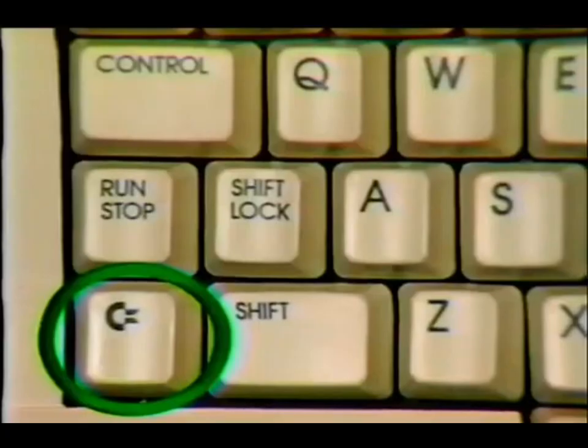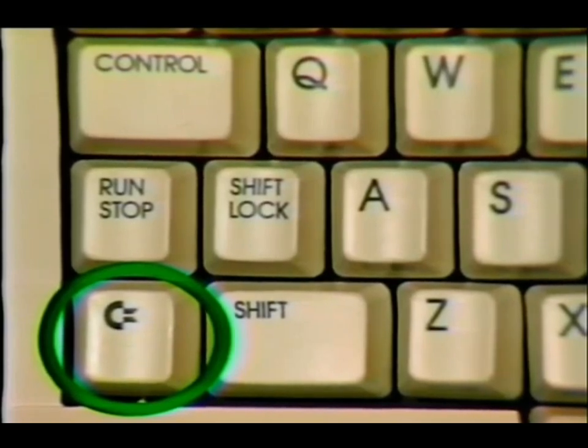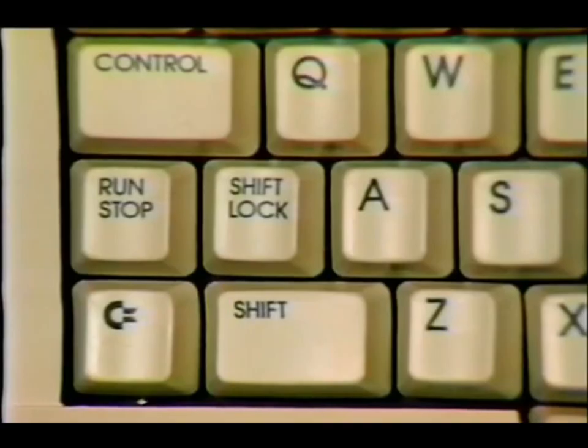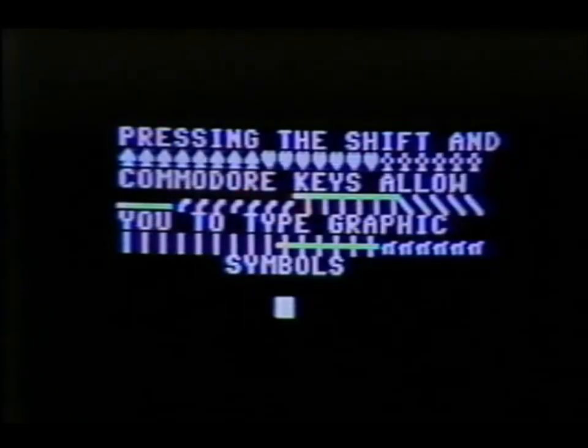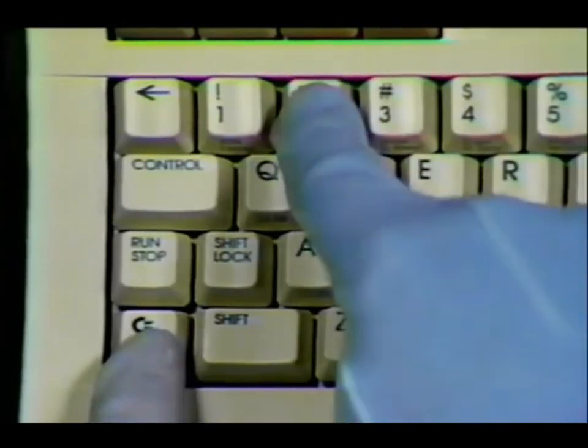Therefore, it's called the Commodore key. Now, this key does a bunch of neat little jobs for you. First of all, by pressing the Commodore key in combination with the shift key, you'll go from typing upper and lowercase letters to typing uppercase letters and the graphic display character set. Those are the symbols on the front of the character keys. By pressing down the Commodore key and any one of numbers 1 through 8 on the number key row, you'll be able to use a second set of 8 colors for the cursor.